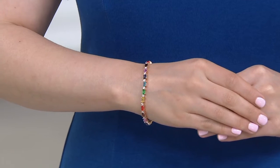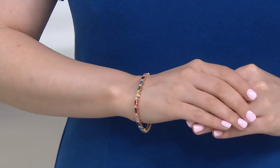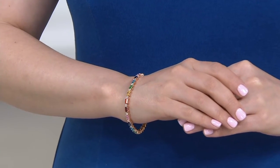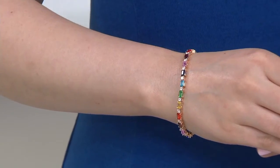I mean, we wouldn't be able to do it in a bracelet, surely, because it takes multiples of those stones to even create that. How pretty is it just against the blue, right? If you have a simple top on, no print or anything like that, the bracelet can tell the story for you if you want. You're right. That almost becomes the statement piece.